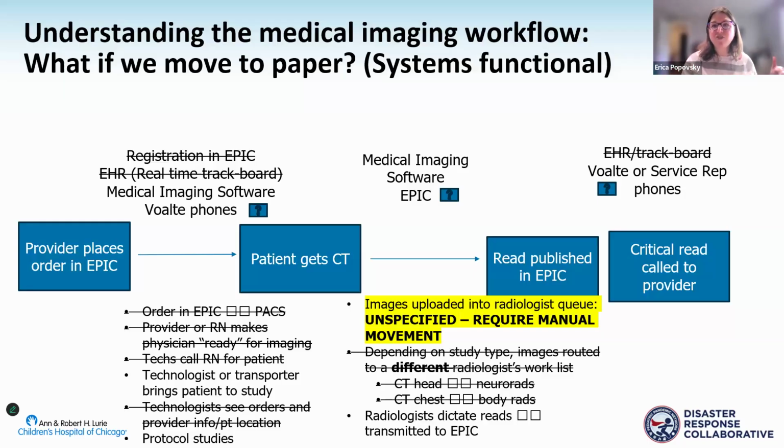This means that one, patients are not visible on the track board. Two is that if they're not registered in the electronic health record, then you have to put in some sort of downtime order, whether that's a verbal order or a paper order. Radiology has lost their ability to see their work list and the order entry. And so they don't know where patients are located. They don't know who's taking care of them. They do not know the order that these need to happen.